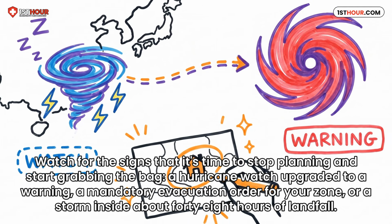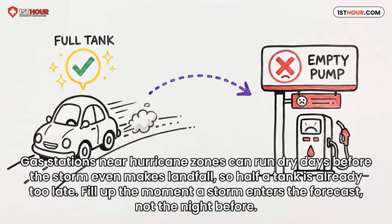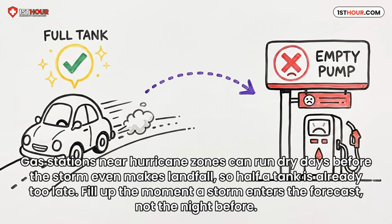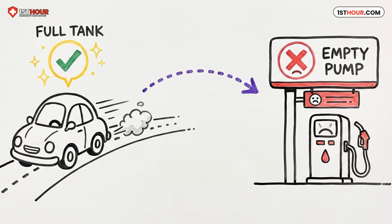Watch for the signs that it's time to stop planning and start grabbing the bag. A hurricane watch, upgraded to a warning, a mandatory evacuation order for your zone, or a storm inside about 48 hours of landfall. Gas stations near hurricane zones can run dry days before the storm even makes landfall, so half a tank is already too late. Fill up the moment a storm enters the forecast, not the night before.